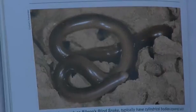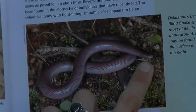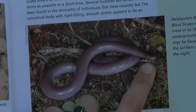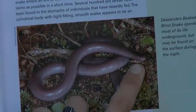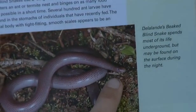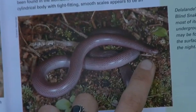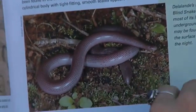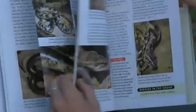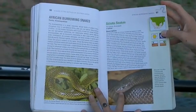So even within a beaked blind snake on the next page, have a close look at the shape of that face. I know the light's not perfect, but you can get an idea. But blind snake was a very, very good guess. Important to remember, blind snakes are totally harmless, not something that can hurt you in any way, shape, or form. However, they can easily be mistaken for these guys.